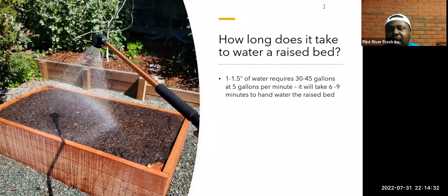And then people always ask us, how long should you water your garden bed? Roughly, most plants need between 1 to 1.5 inches of water per week, especially when they're established. When they're younger, it's a little bit less because you just really focus on keeping the soil moist. And so that equates to about 30 to 45 gallons of water needed.